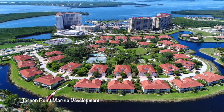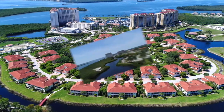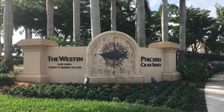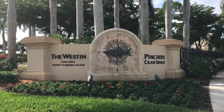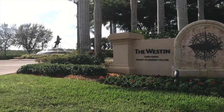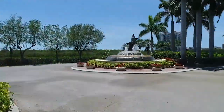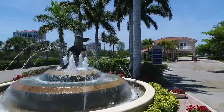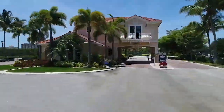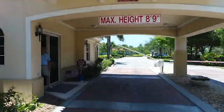This first section will give you a great overview of the Tarpon Point Marina development. Welcome to Cape Coral, Florida, which Forbes predicts to be the fastest growing area in the U.S. during 2017. The Tarpon Point Marina development is considered by many to be the crown jewel of Cape Coral. Here, you're greeted by this beautiful water fountain with a tarpon making a big splash. As you drive into the gated community, guests are greeted by friendly security staff.